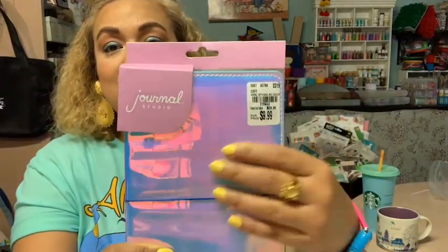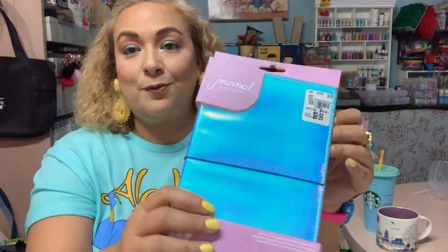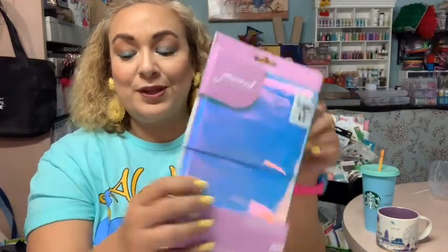I need another traveler's notebook, right? But I love these. These were so cute. So I got this one for Scarlett. And it's this really super cute American Crafts. It looks summery. It's metallic, almost like a mermaid. So I thought that was really cute.